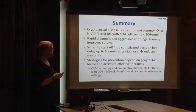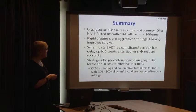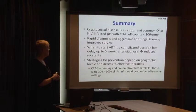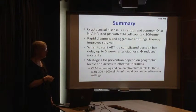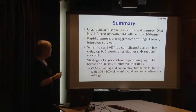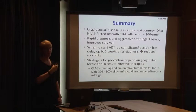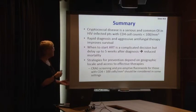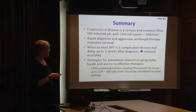So in summary, cryptococcal disease is a serious and common opportunistic infection in individuals who are not on antiretroviral therapy and have very low CD4 counts of less than 100. Rapid diagnosis and aggressive initiation of antifungal therapy for those who have active cryptococcal meningitis, and preemptive antifungal therapy for those who are screened for cryptococcal antigen, has a significant improvement in overall survival. When to start antiretroviral therapy remains a complicated decision, but in those individuals who have the worst prognostic factors, meaning high intracranial pressures, a lot of cryptococcal disease in the CSF, and low white cell counts in the CSF, delaying antiretroviral therapy for up to 5 weeks after diagnosis is also associated with an improvement in mortality.